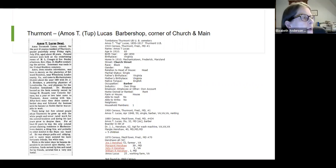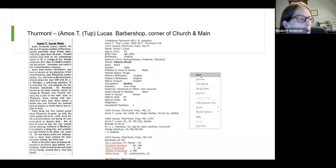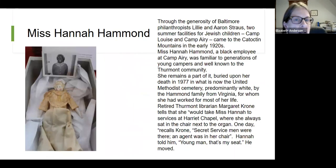Unfortunately, we have almost no information about that school other than the fact that it did open and it did exist. In Thurmont as well, we have Amos Tupp Lucas. He was a barber. His barber shop, unfortunately, the building no longer stands, but it was at the corner of Church Street and Main Street in Thurmont. He was born in Virginia, but came with the Henshaws, who were at Catoctin Furnace, and then he died in 1917. And as I said, he was a barber. So we don't have a structure associated with Tupp, but we do have his presence in the landscape.